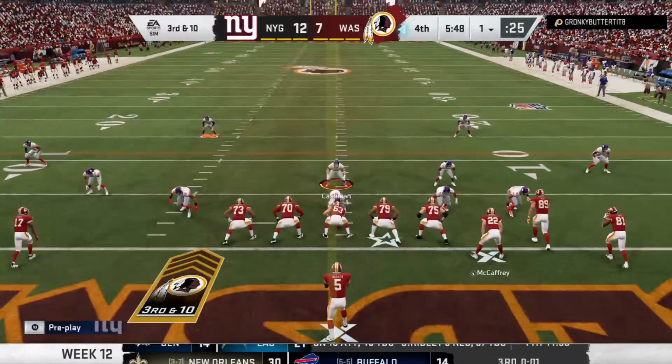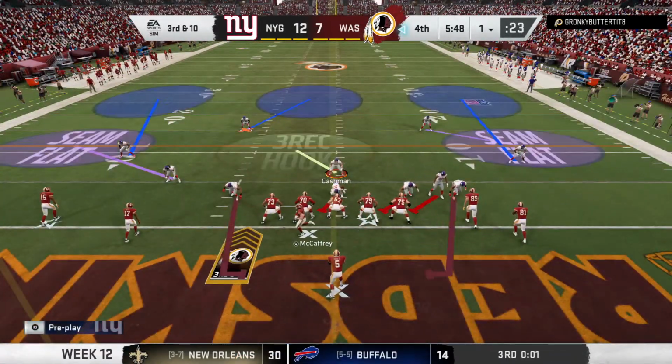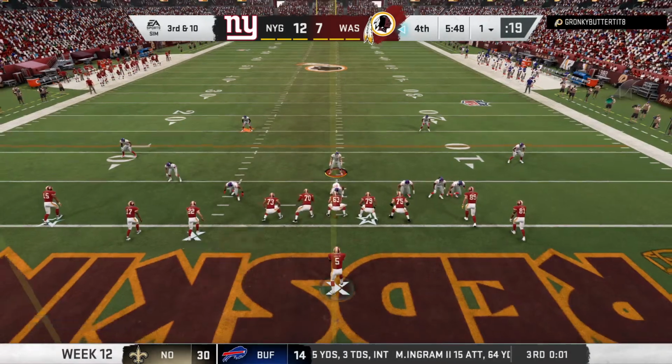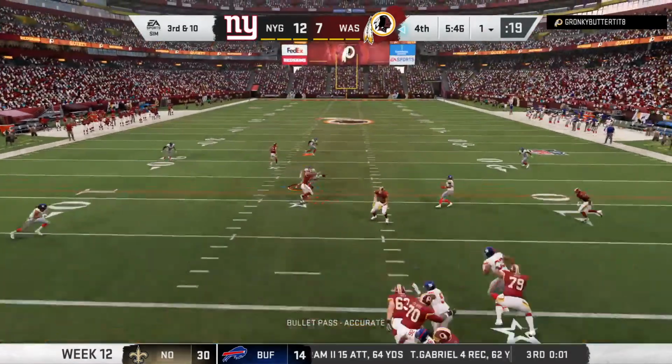Run you over. Go! 53 is the mic. 53 is the mic. And the blitz does come.